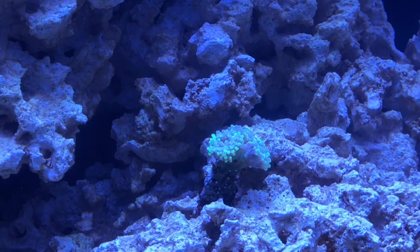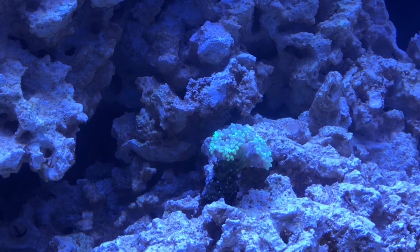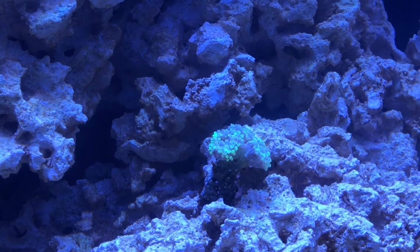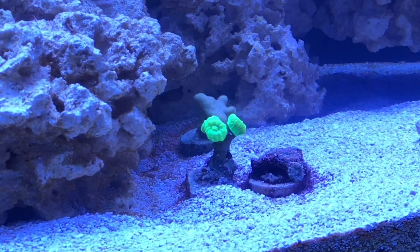Its flesh is starting to grow back, and it's starting to open up more and more, which is good. This came from my nano. I've had this coral for 8 months now, and it came with 1 head, and now it has a total of 3.